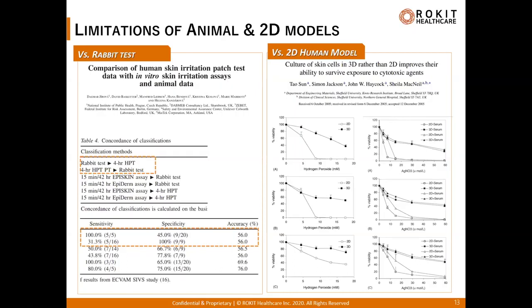And in the same way, a comparison of 2D cell models to 3D has shown that the culture of skin cells in 3D exhibit a greater survivability against the same cytotoxic agents. As you can see in the graphs on the right, to the same given dose of hydrogen peroxide or silver nitrate, 3D cultures were shown to be twice as likely to survive as 2D. And in addition, the study also showed that cells in co-culture were better at surviving these stresses than in monoculture, which brings home the necessity for building increasingly more complex tissues rather than relying on just one cell type in a tissue model.